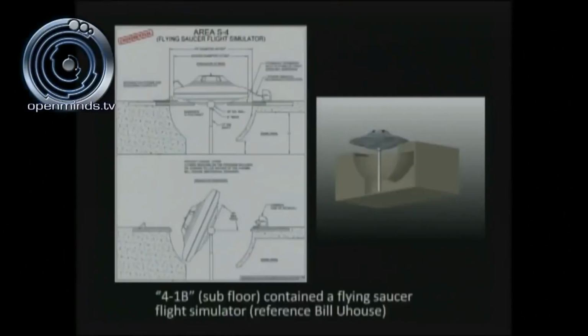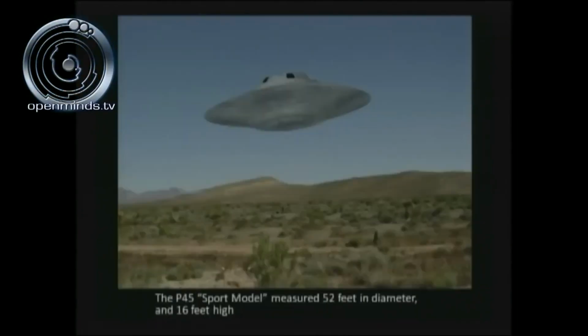We also have Bill Uhouse, who worked on the flight simulators at S4 and at Los Alamos National Lab. So we've got three independent people confirming the same thing. You'll see the cutaway AutoCAD drawing originating from Bill Uhouse, indicating that there was a flying saucer flight simulator that was attached to a gimbal mount, and you could rotate this thing almost up to 90 degrees. There was a diagnostic cable attached to the vehicle when it was static, but when it was energized, the diagnostic cable gets released, and then you could, quote-unquote, fly the vehicle at that time.